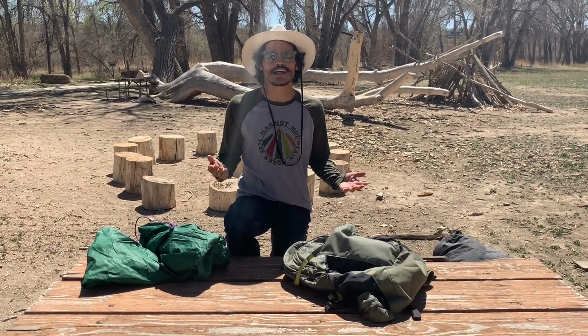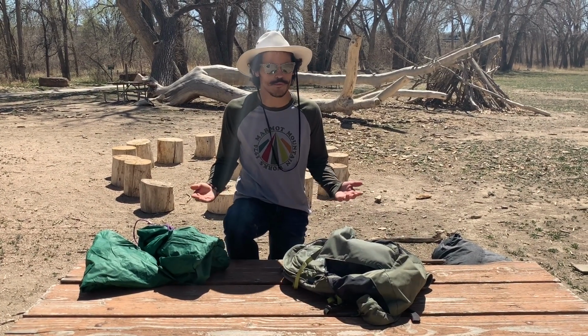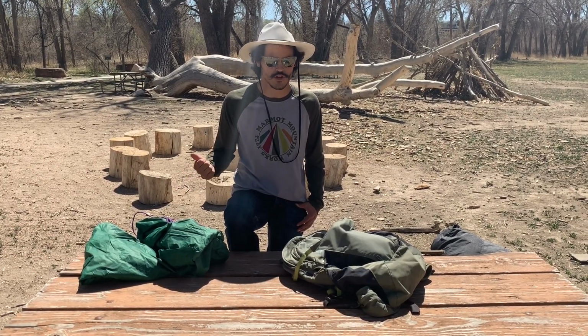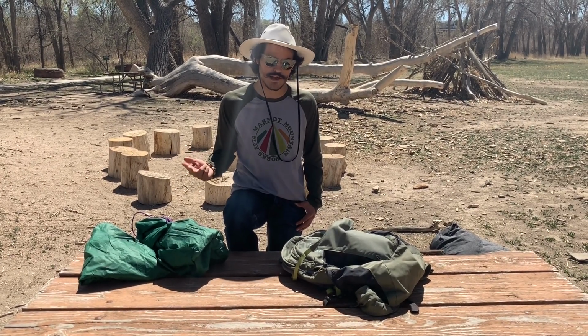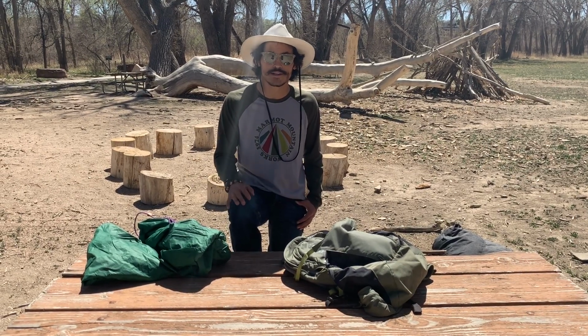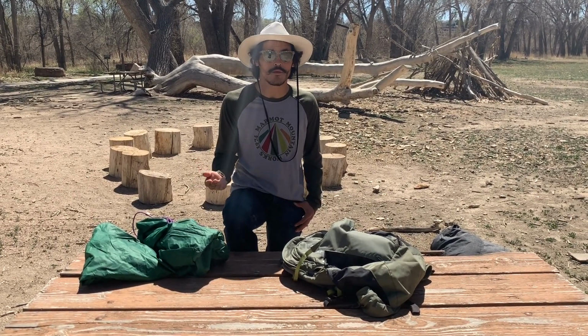Now, those were our 10 essential hiking items that we should always be bringing whenever we're going out and hiking. Just for a quick review, those are water, food, first aid, sun protection, extra clothing, as well as a fire starter, some lighting, a map and a compass, and a knife and shelter.